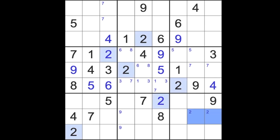So 2s have to go there. 2s come here. Okay, that's about it. 3s. And 4.